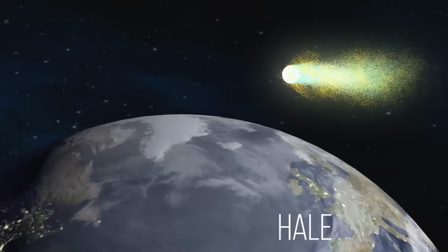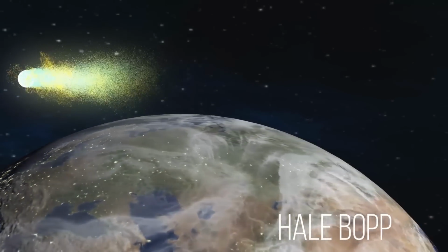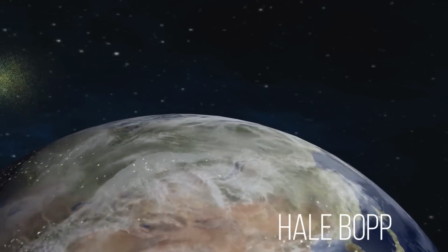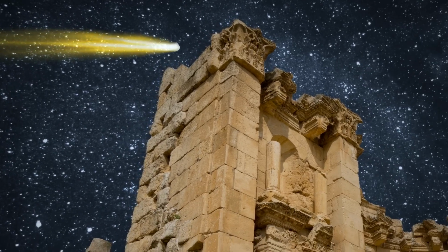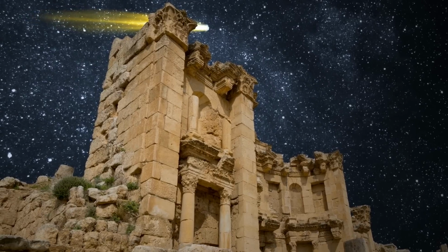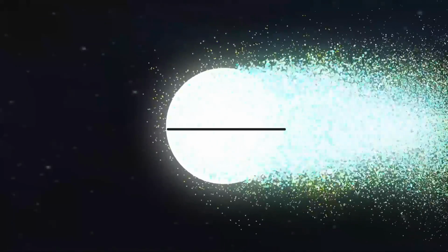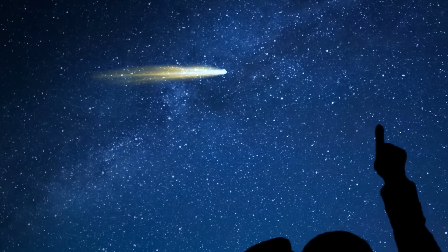Another famous comet is named Hale-Bopp. It came very close to Earth in January 1997. The last time it was seen near our planet before that was during the Bronze Age, back in 2000 BCE. This comet is much larger and more spectacular than Halley's. Its nucleus stretches for up to 24 miles in diameter and can be seen from the surface of our planet with the unaided eye.